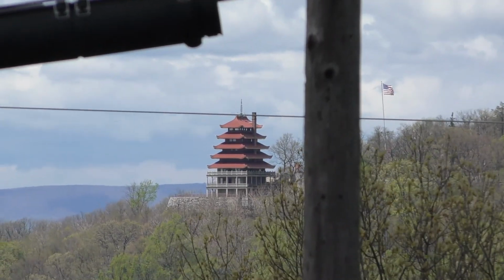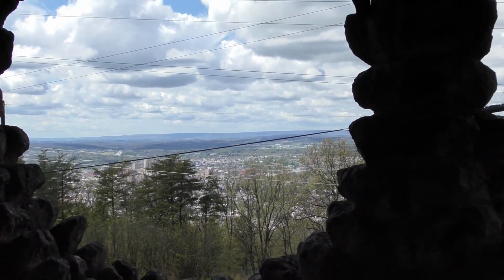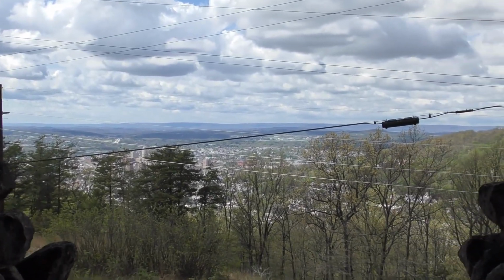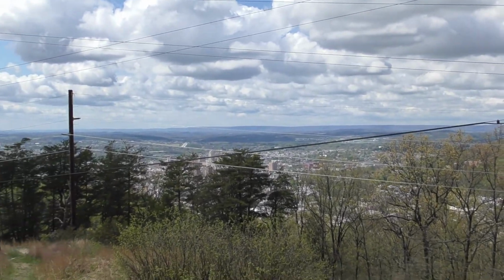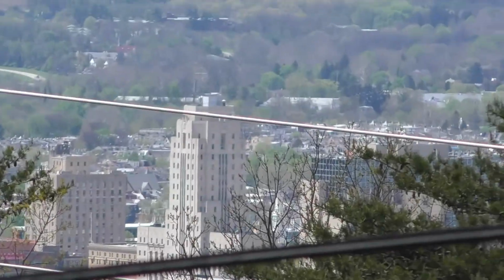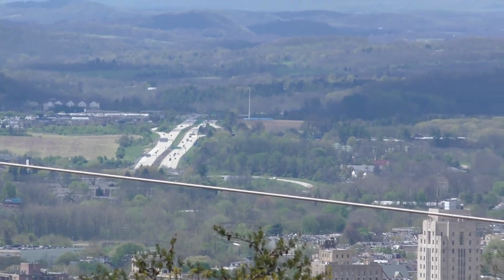There's the pagoda again. And then looking through here, how cool is that view? That is an awesome view of the city of Reading. Now you can definitely see some of the buildings a little bit better. Downtown Courthouse, 222 again.